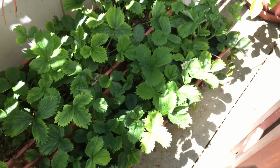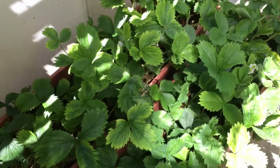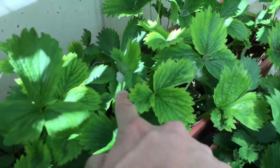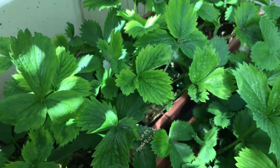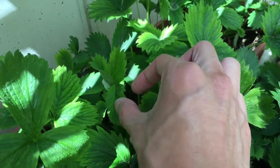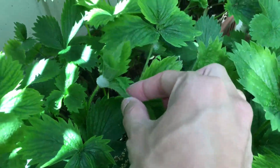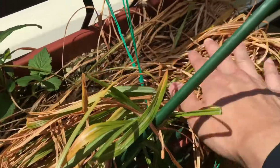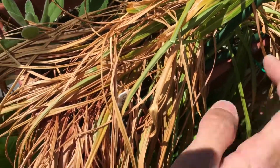And then the strawberry, still have to get to it, but doesn't really have time. Oh, there's something interesting over there. You see those bubbles right there? Wonder what those are. Could be some sort of insect thing. Right there, do you see that? Interesting. And then the crocus is pretty much done dying back as well. So maybe I can put all of these away next week, pretty soon.